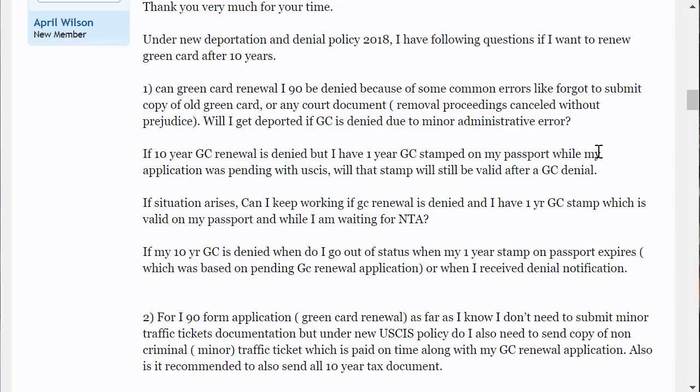Because to me, it's a violation of the Administrative Procedures Act to implement a change in a long-standing policy without issuing regulations on that. So policies, when they are long-standing, they should be overruled or changed by regulation, not with a memorandum.